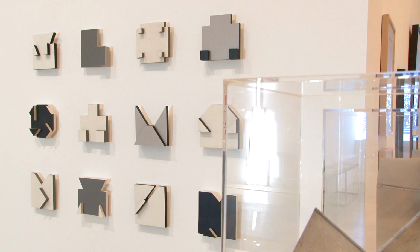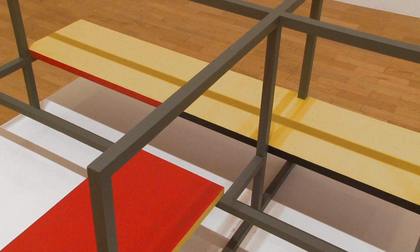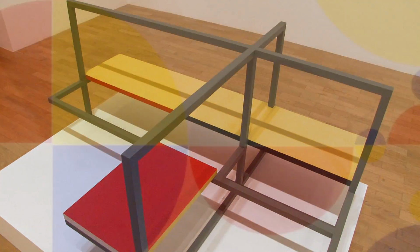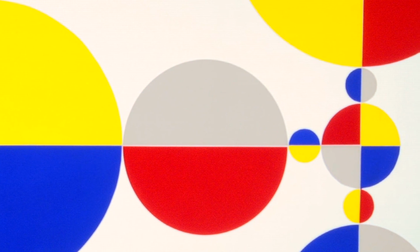Welcome to the Adventures of the Black Square. This is an exhibition which focuses on geometric abstraction. Its very distinctive origins lie in a single work of art by Kazimir Malevich. This exhibition has 4 themes, and they're emblematized by 4 works at the beginning of the exhibition.